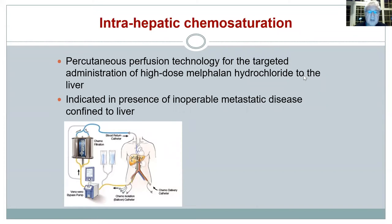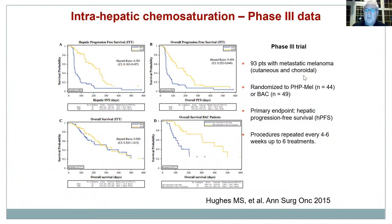The treatment clearly has activity for patients whose disease is present in the liver. This particular study done by Dr. Hughes from the US National Cancer Institute and colleagues in other centers showed that here in the yellow, this is the duration of what's called hepatic progression-free survival. This is how those patients stayed well in terms of their liver cancer, their secondary cancer in the liver not getting worse. And as you can see, it was longer for those who got the chemotherapy into the liver than it was in the blue line here, which was for patients who got more traditional approaches.